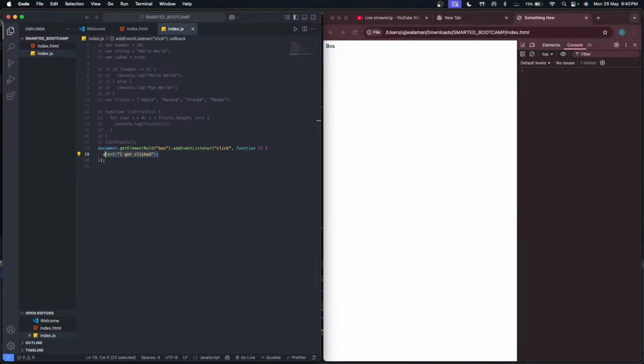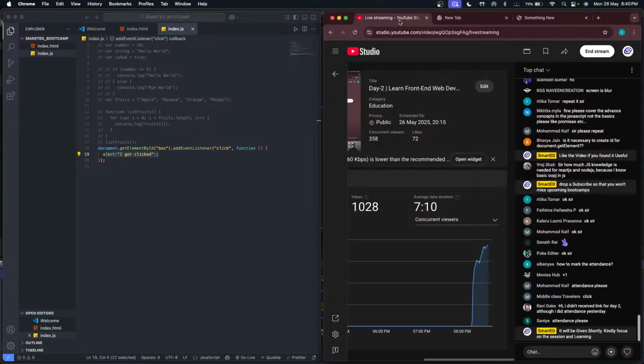And with this, we have learned the basic overview of web development and laid our foundation for React. Any doubts so far? Because we are going to start React very soon.